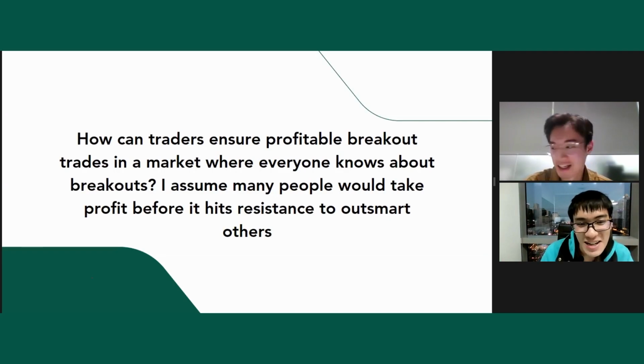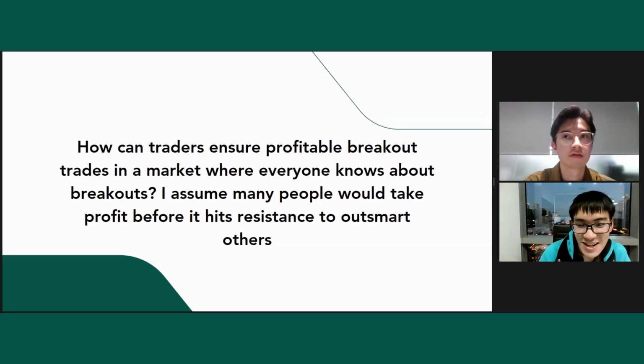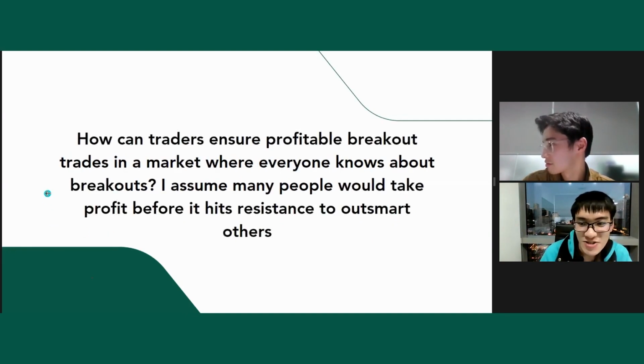For me, I think it's better the more people know of a breakout and are watching the resistance level. The more you have herd mentality, di ba, daming traders nasasabay sa'yo sa breakout, right? So that pushes up demand. So if more people know about the breakout, then for me, that's even better because it drives more demand at the breakout. Pero, as I said, di mo naman alam eh, di ba?